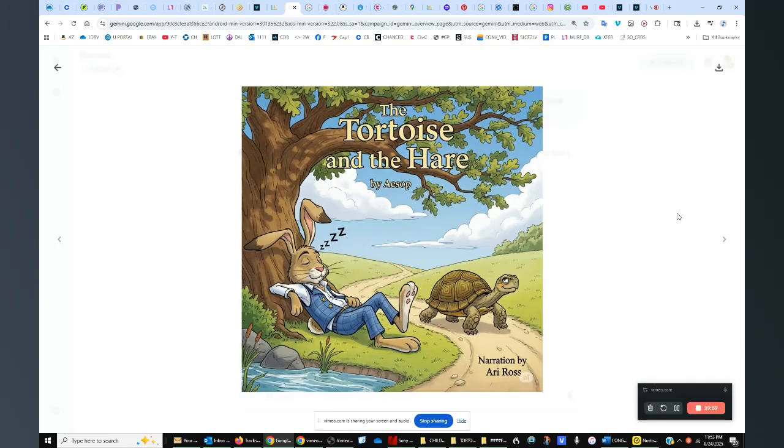Okay, this will be part 3 of completing and submitting my 10th and final storybook, audiobook, for this project of children's books. I should say 10, and this one is The Tortoise and the Hare. And this is the final, this is what I ended up using for the final.